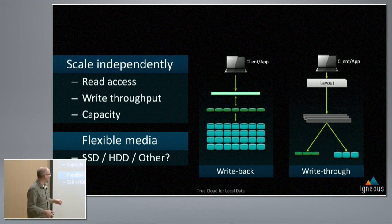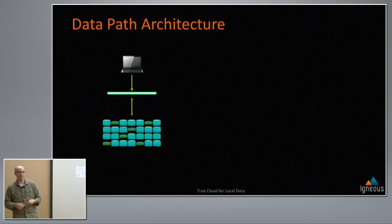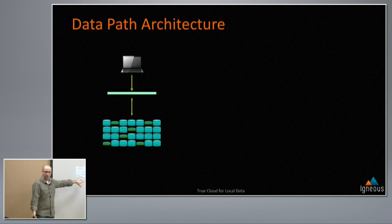We could say, hey, I want to scale my journal, or my write throughput, independently from my capacity or my read access, how fast I can read things, because there's just unpredictability in all three of these things in a lot of use cases. So let me walk you through a little bit how we think of that, and you can tell me whether this matches or not. The key of our architecture is that we have this network-centric approach. We can blend faster media with slower media, or what we use for journaling versus what we don't, all in a single box and transparent to the end customer.